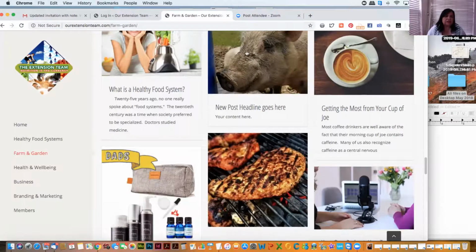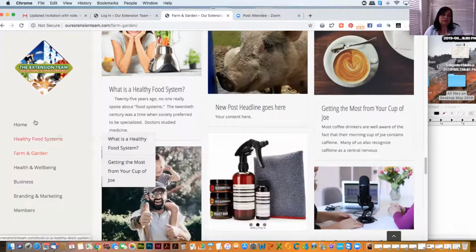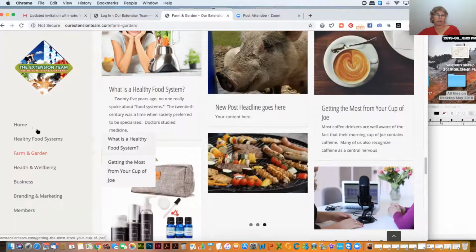Now, when you just roll over in the navigation, your articles show up, Mary, as a sub-menu. Oh, okay. They can get to them from here.